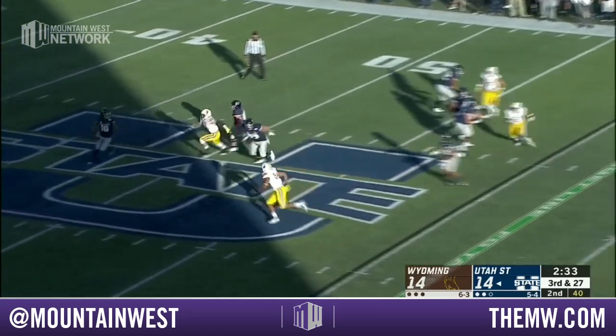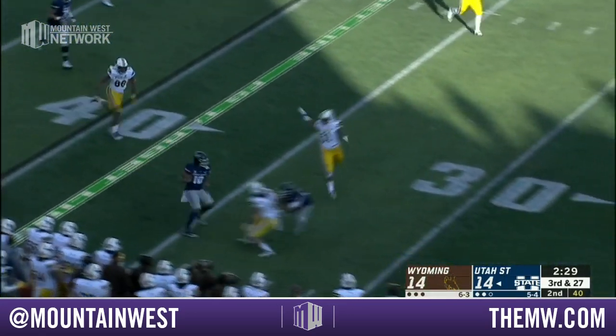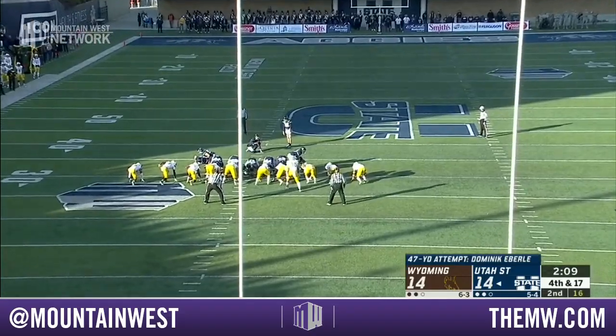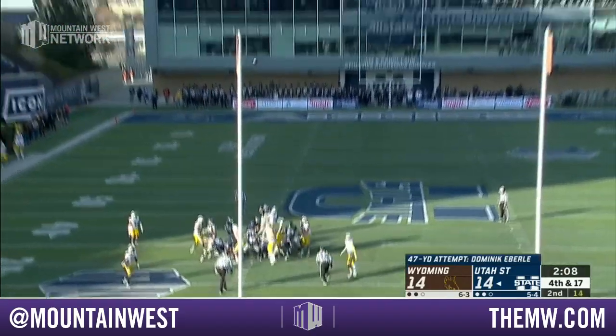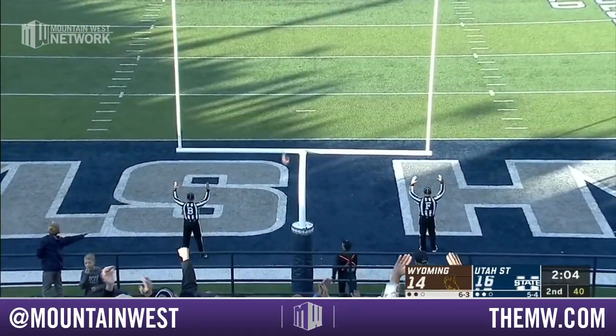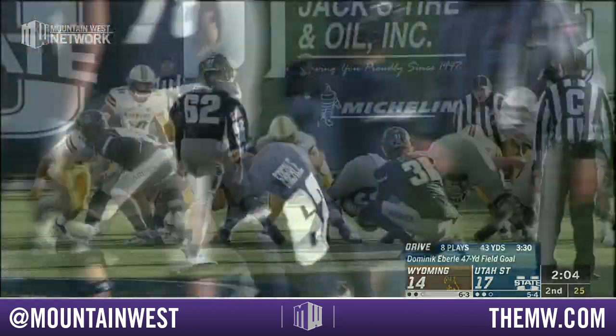Potential first round pick, Jordan Love. Two defenders, he makes them collide. And he finds his way to the 30-yard line. ESPN2 with more Mountain West action later tonight. From 47 yards, Eberle with a sidewinder that is good. And the Aggies leap in front by three.